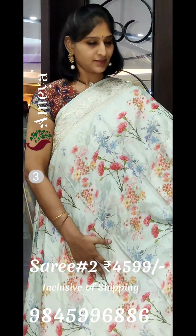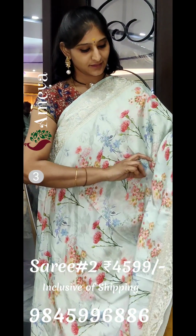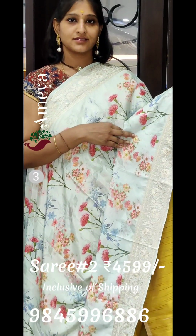Alternately, you may visit our store in Sharad City Mall in Kondapur, Hyderabad. You may visit our store and take a look at the sarees yourself. You may also get to see a lot of other collections of sarees in the store.